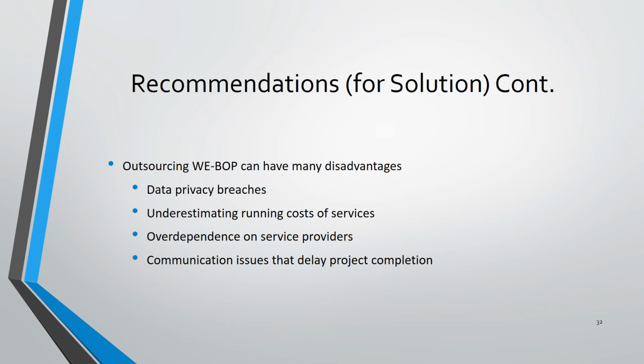Should we outsource WeBop to a third party? Well, it has many disadvantages. The disadvantages are data privacy breaches, underestimating running costs of services, over-dependence on service providers, and communication issues that delay project completion.